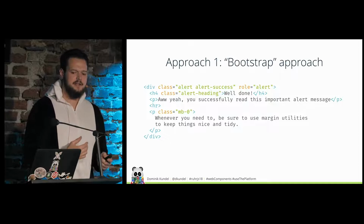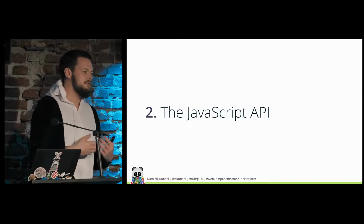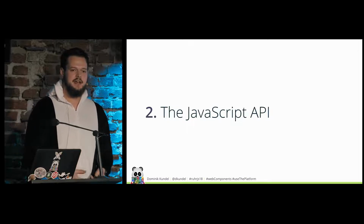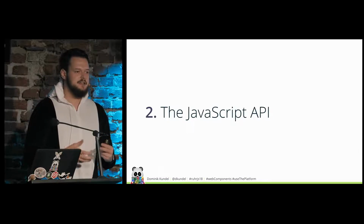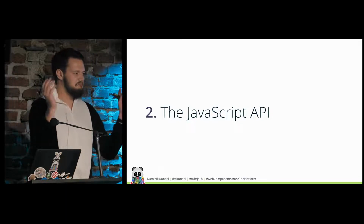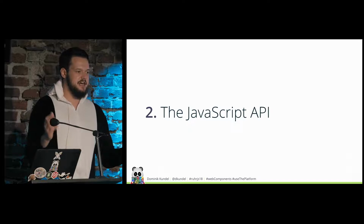And especially for more complex components, that's why we came up with the JavaScript API approach. You pull in some SDK globally, often, and you specify some DOM node with some options for this SDK, and you just say, dump the component in there, and I don't care what you're doing.